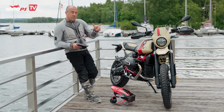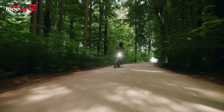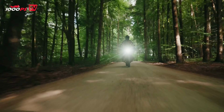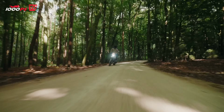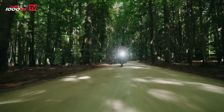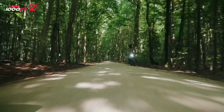Then we flick to a more road focused bike. So the 18-inch wheel was replaced by the standard 17-inch wheel. We had more road-focused rubber, and we had a few more road-focused accessories. On the road, it's very usable, it's easy to ride, it's accessible. It does everything that you would expect it to do.